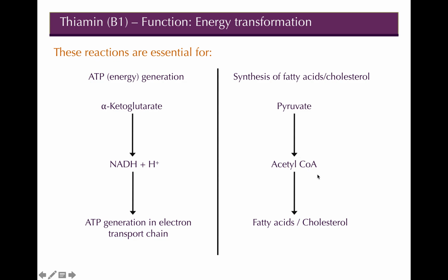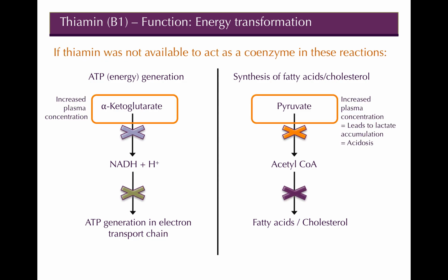Whereas with acetyl CoA, that's not used in the electron transport chain, as I'm sure you remember. That's usually used as a basic building block to make fats, so fatty acids and cholesterol. So that's more just sheer energy metabolism, and this is more of a synthesis side of it.